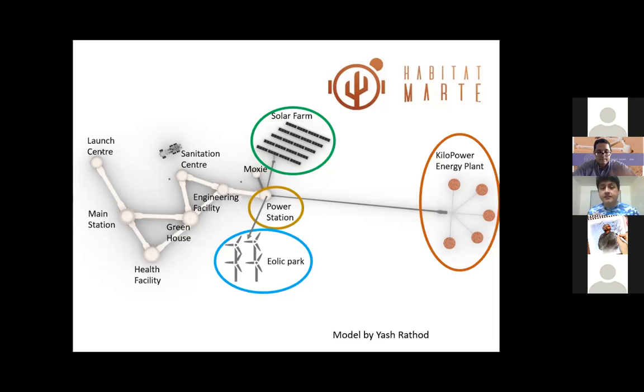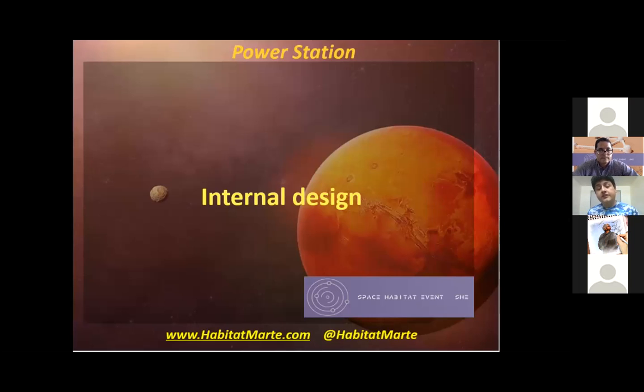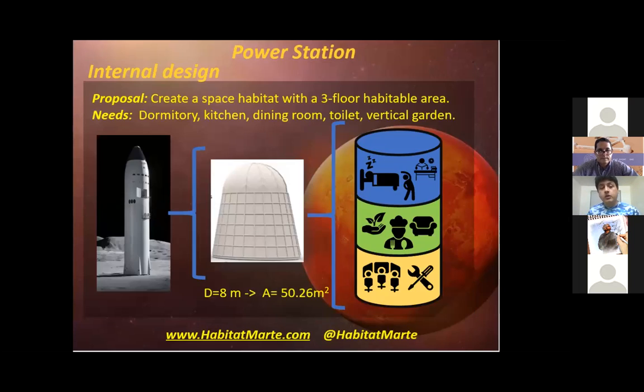These ideas are derived from the idea of having multiple sources of energy in order to supply the stations with the energy they need to function as properly as possible. Well, let's go with the internal design. Basically, the proposal is based on the idea of creating a space habitat with a three-floor habitable area. We will have the following needs.